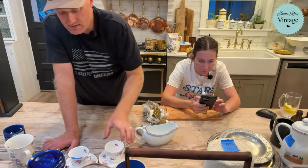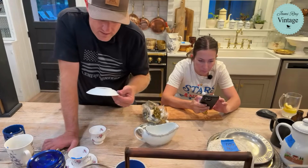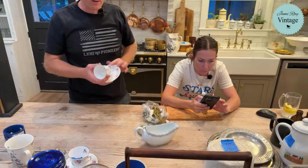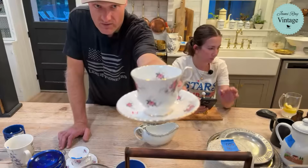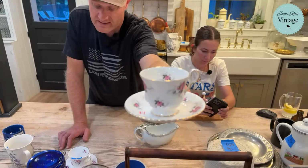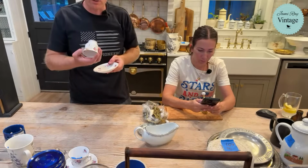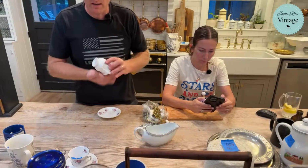And then these are probably the prize of the night. This is Royal Windsor bone china from England, the cottage roses design, and we have two. The set of two we are selling for $39.95. Online, from what we found, that's a bargain for this stuff. No chips in them that we can see. They're all in good shape, and they are numbered and dated.